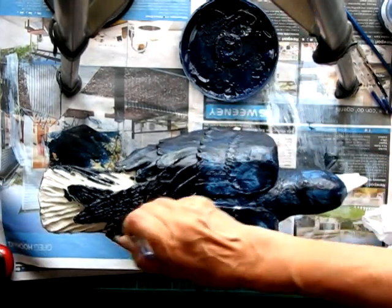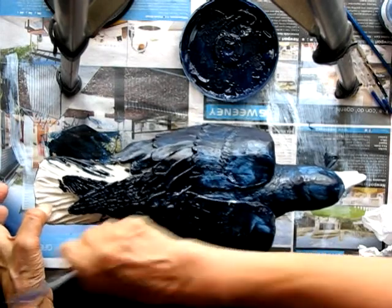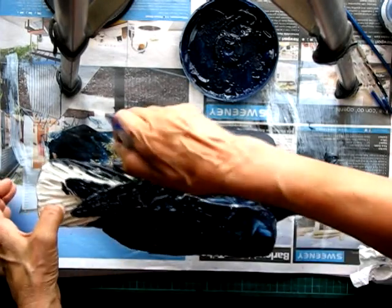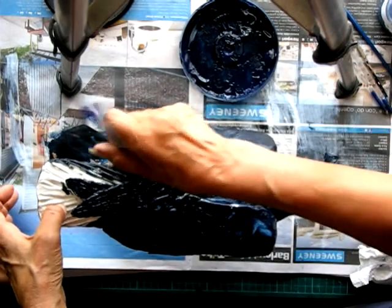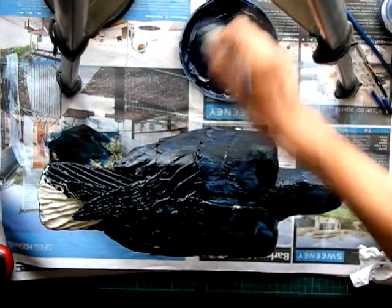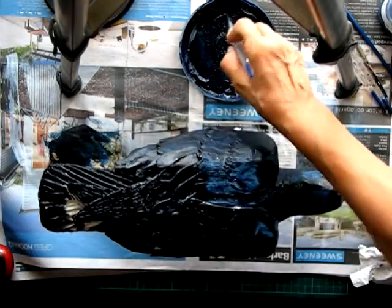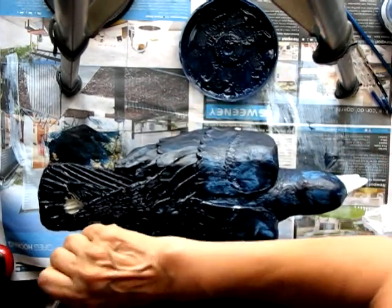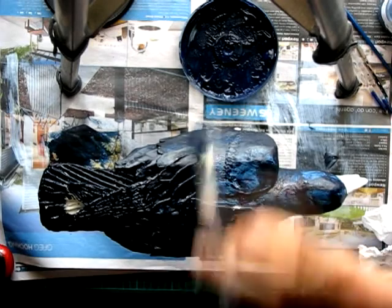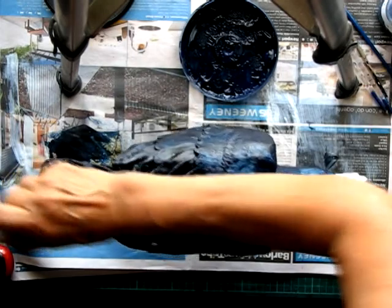I'm going to have to go over this with a fine brush to get in all the little tiny spaces that I can't get with this big brush. I have to do that with the gesso as well, so that it's covered properly. And I didn't do it with my previous one, but I think with this one I will put a protective varnish over as well.